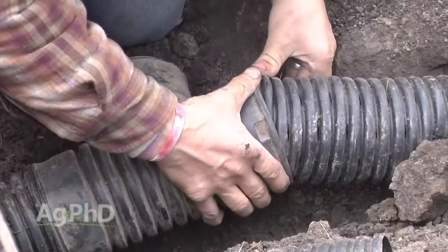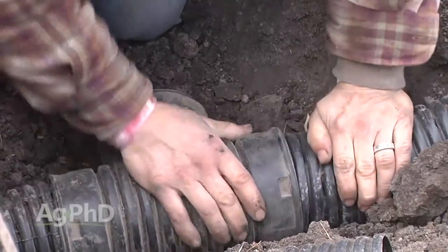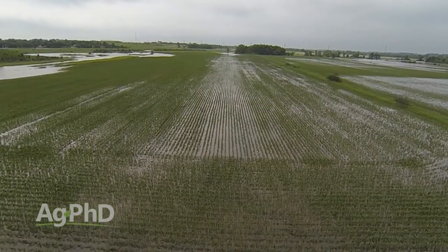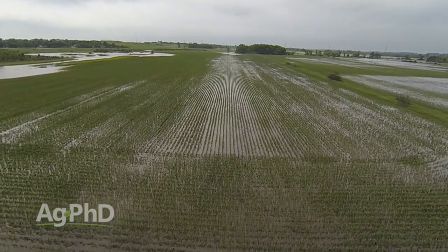This spring was another great example of how tile was going to pay. I talked to farmers all across the country that either had just great big rains that they were trying to get rid of, or had a whole month or two where it rained all the time. And it may not have been 5-inch rains at a time, but they never had a break where the soil dried back out and tile lines were running. We could see those fields on the aerial shots. We could see exactly where the tile lines were in the fields.